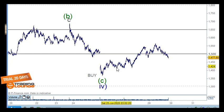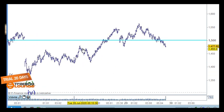So this is probably an A wave here. I don't know if that's the B and the C here. That looks a little bit corrective as an A and a B and a C in this structure here. So it's probably sitting in here. So an A wave, a B wave, and a C wave sitting here. Then up for 1 and 2 and 3 and 4 and 5. So yeah, an A wave, a B wave, and 5 waves up for wave C here.